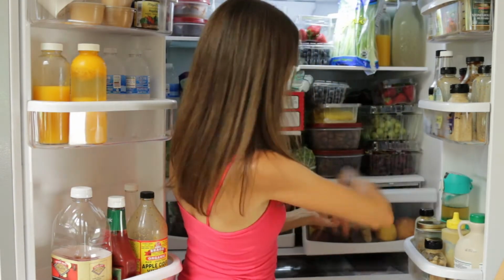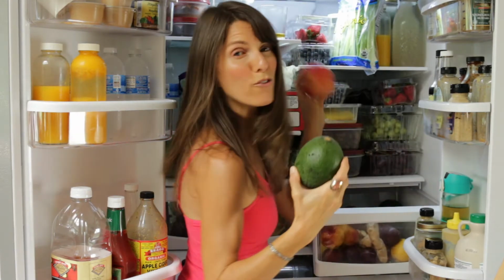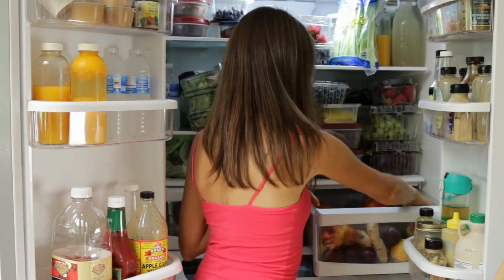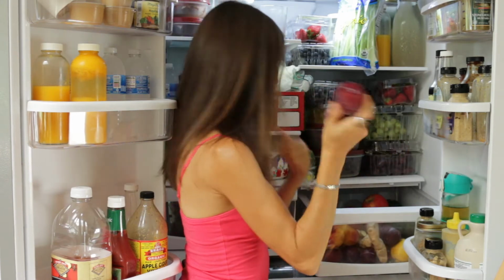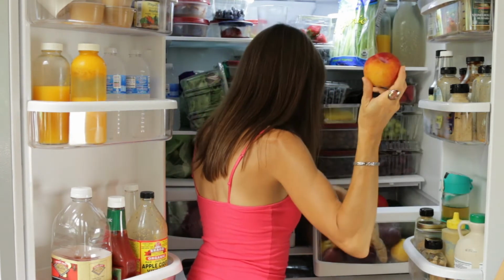And, well, I guess we'll just go with this side. So in here, I've got Reed avocados, Fuji apples, some Meyer lemons, which are my favorite. I love Meyer lemons. I've got these amazing plums from the farmer's market. Quite a few different varieties of plums. They're so good. These are really good too.